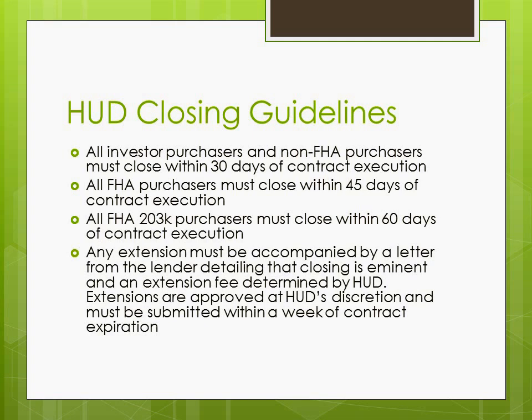Any extension must be accompanied by a letter from the lender detailing that closing is imminent and an extension fee determined by HUD. Extensions are approved at HUD's discretion and must be submitted within a week prior to contract expiration.